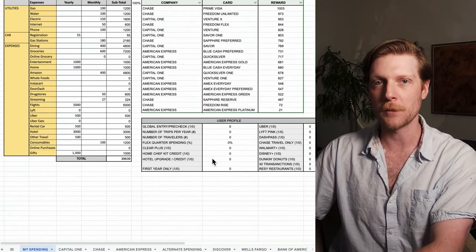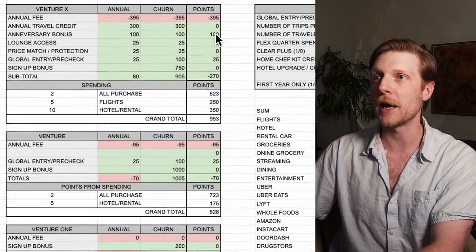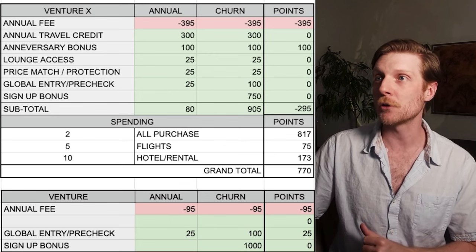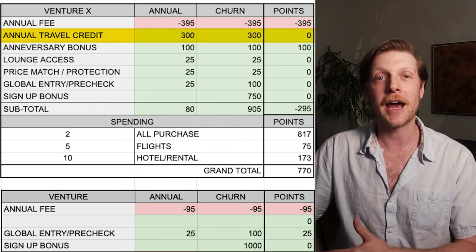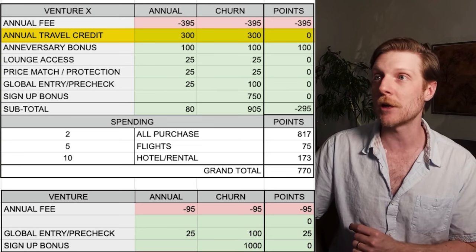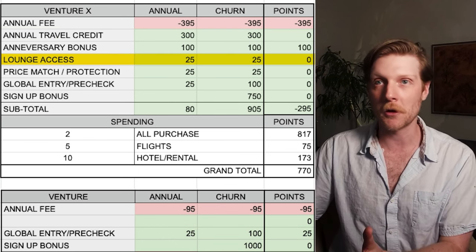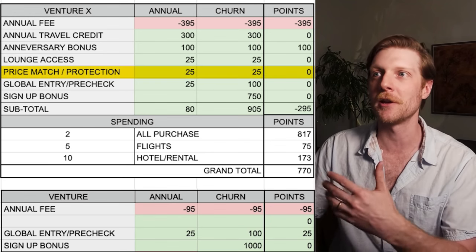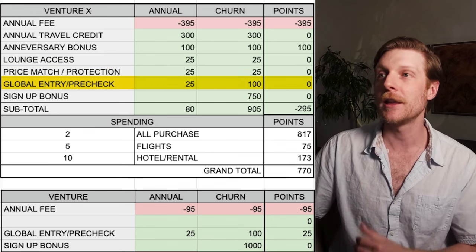So as a quick example, if I go to the Capital One tab, I can see VentureX on the right, all of these points for annual travel credit. This is a zero because I have zero trips per year. So it's not tallying in the annual travel credit. For lounge access, it's got a zero in there because it's not counting any travel per year. Price match protection, another zero. Global Entry, PreCheck, that's a zero.